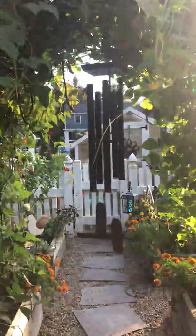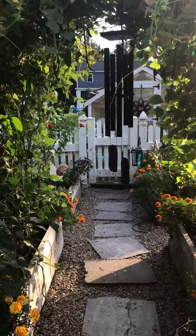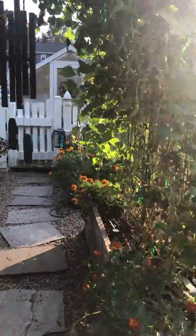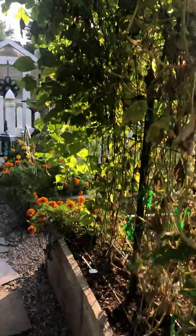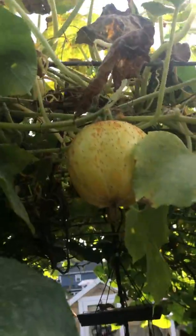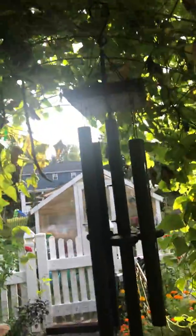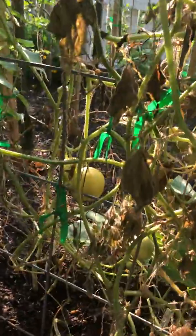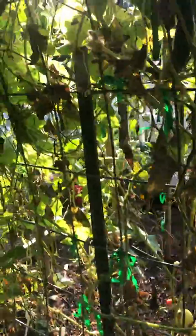So this is the second cattle panel, and this one has mostly cucumbers and a couple runner beans. Of course, coming to the end of the life of cucumbers, my most prolific this year was the lemon cucumber. I mean, they're just everywhere. I wish it was the pickling cucumbers that were more prolific, but it is what it is. So I have those on here.